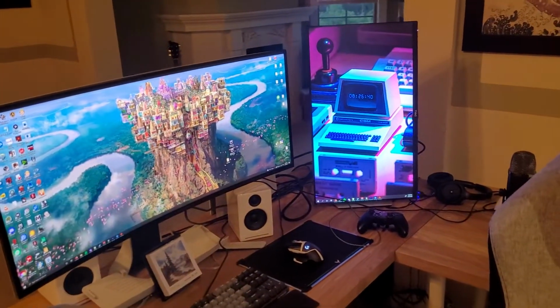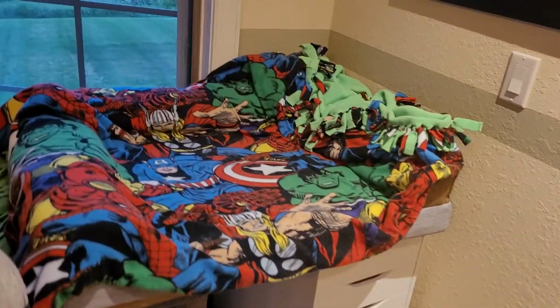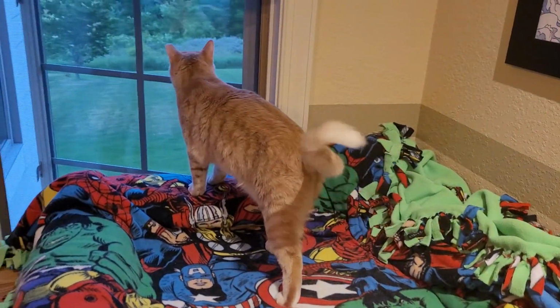Double monitors, one vertical. Over here, half of the second desk is taken up with this cat bed. See, that he really likes. There you go.